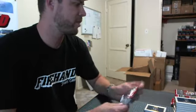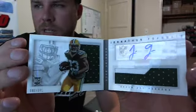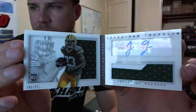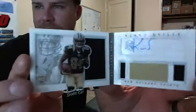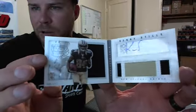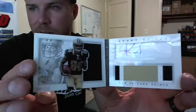For Cow Pal, aka JJ Pose and LJ Mayan combo. Jonathan Franklin, autograph patch for the Packers, numbered to 271. Pow Pow Power Wheels. Wow, I haven't pulled out the Pow Pow Power Wheels in a while. Kenny Stills patch auto for the Saints, numbered to 271. That must be the standard auto patch 271. Finally getting it after about the fourth or fifth one I pulled. There you go.